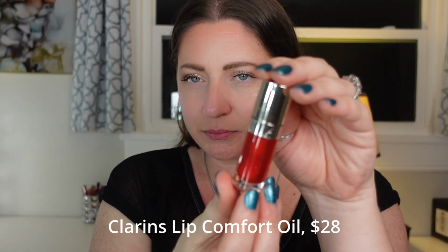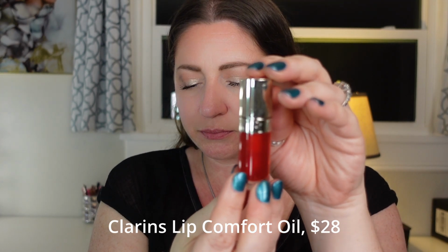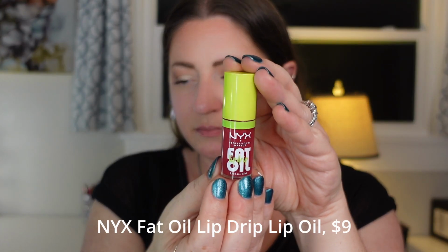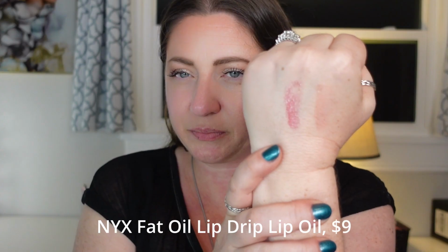I think that they're both damn good lip glosses. Honestly, I think the Clarins one, when I purchased it, I got it to test the stuff that won Allure Best of Beauty, but when I went to place the order, I was like, that's the price for this lip oil? Like, dang, it doesn't have that much product in it, and it was really, really expensive.